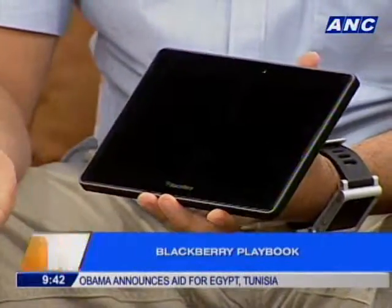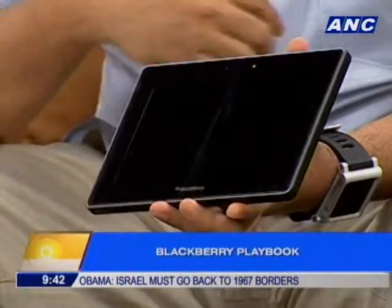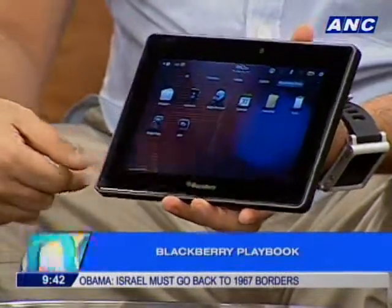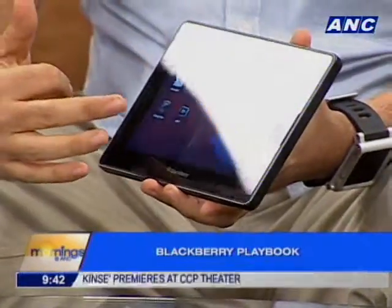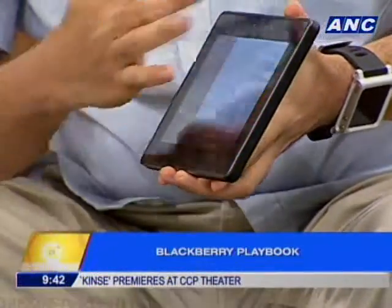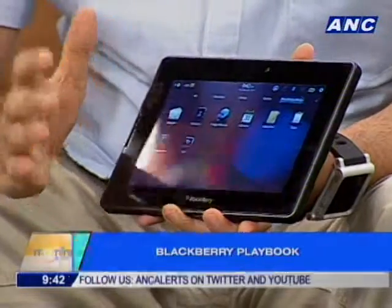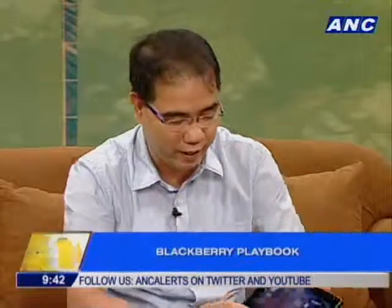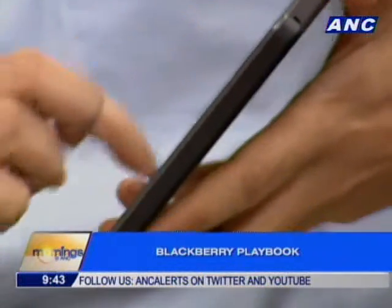If you'd like to turn it on, you just swipe your finger from this point to that point. Boom! There it is. That's a great little toy. Every part of the screen has a function. And the beauty of this product is that the multitasking capability is really something. So for example, we would run some programs.